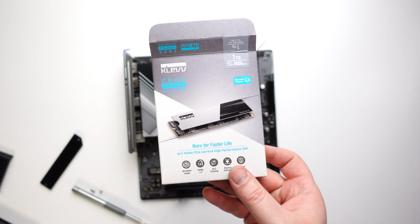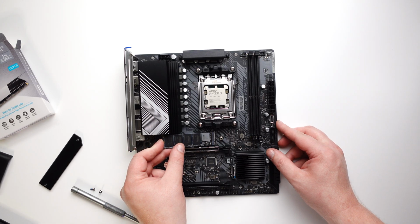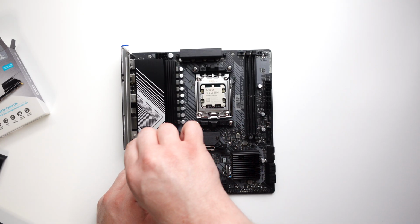For gaming, the SSD is super simple. $50 gets you a 1 terabyte Gen 4 SSD. This one was $54 on Amazon. Don't overthink it. For gaming, it's totally fine. This is the Klevv CRAS C910.